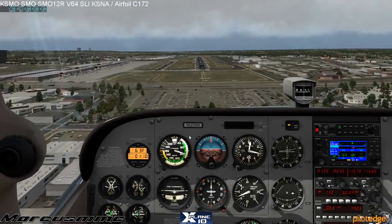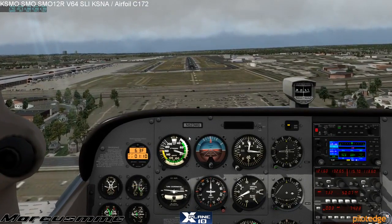And coming up on minimums, we'll go ahead and look up. Hey, not too shabby. Not too shabby.